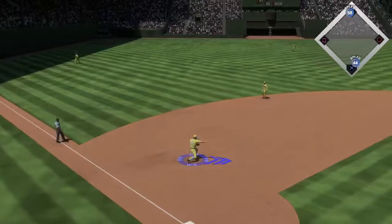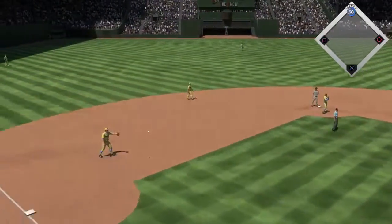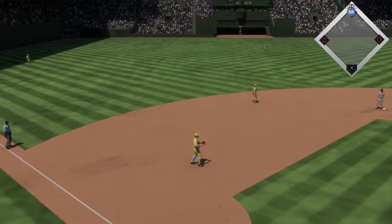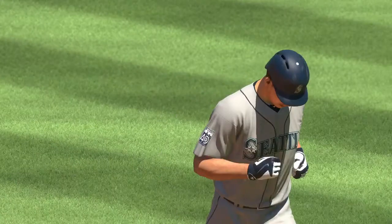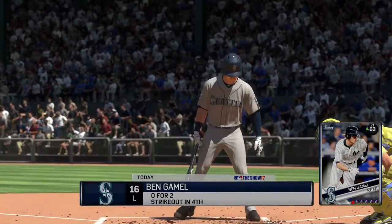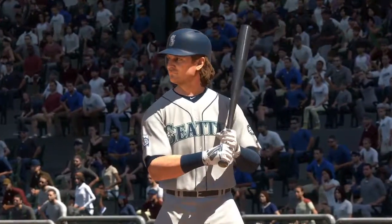Sharp ground ball to third. Boggs has it, and he thought about going to second, but he'll go to first instead. Throw on to first, 2 gone. Now batting. And that'll bring up Ben Gamble. 0 for 2 on his line thus far.